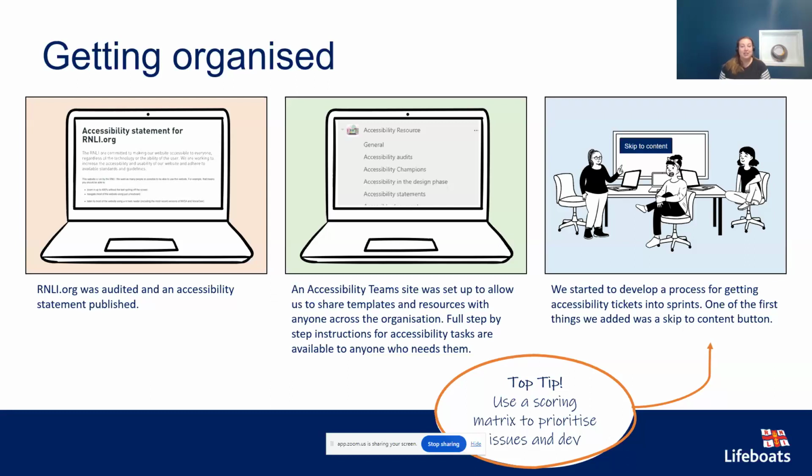Once we'd completed our accessibility audit, we had a big list of issues that we needed to fix. So that was our next step of how do we take all these issues we've got and start putting them into our development process that we already have. We use a ticketing system where we feed in things into development sprints. And so we converted all of our issues into tickets.